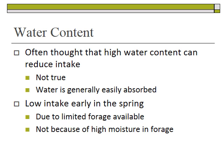Another factor, now we're turning to factors that relate to plants. Digestibility was the first one. Now let's talk about water content. Early on in science, we often thought that intake might be fairly low in the spring because the plants are mostly water. Young growing forbs and grasses can be 70% water. So we often thought that high water content could reduce intake quite significantly. But that's not true.